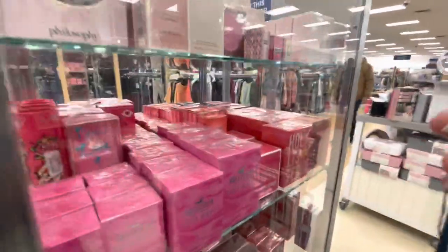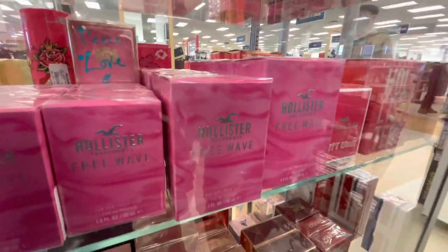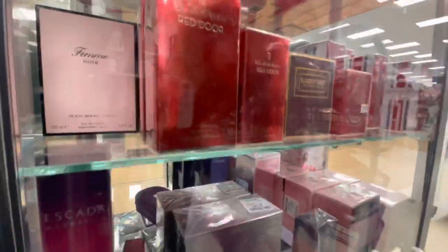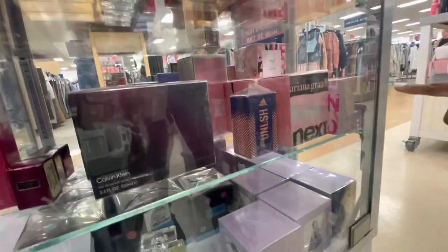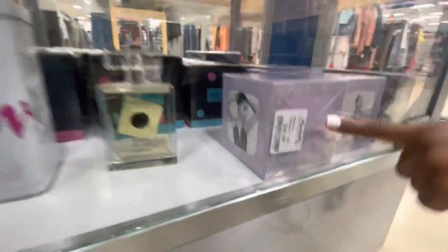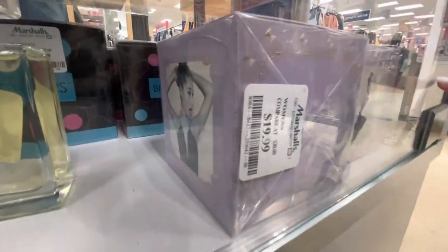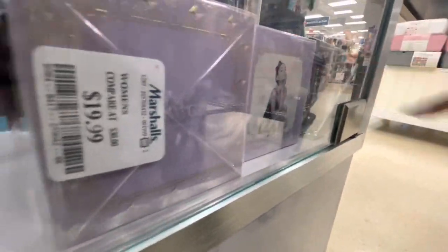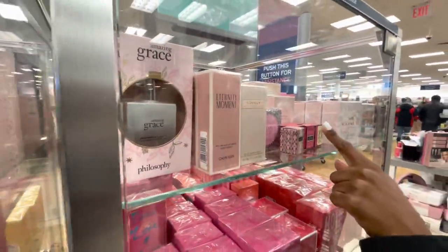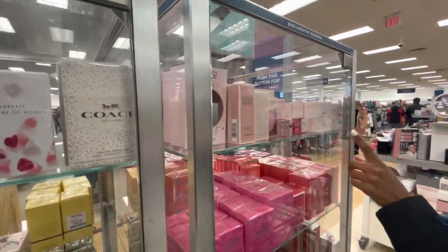This is part of body care, but I don't know. Perfumes from TJ Maxx and Marshalls are the best to get. I had this one, the Sweet Candy by Ariana Grande. This is really good. I heard this is good too, the Ari by Ariana Grande. And the Moonlight, I smell this one. This one smells good. I want to try the Versace. This one is $18.99, but it's not telling me how many ounces.